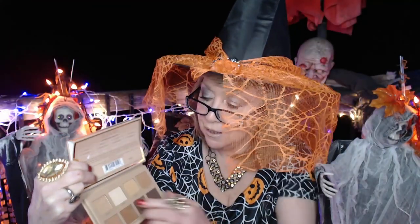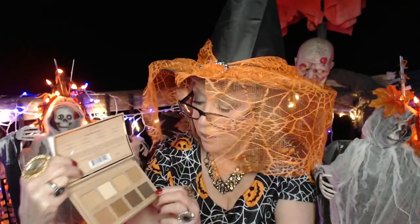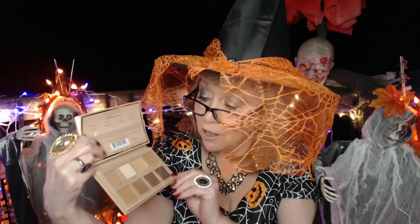You know, colors that I think everyone's always going to wear, maybe under the brow, a nice transition color. And then if you know what you're doing, I wish I knew what I was doing because I don't. This color here, I think you can use the neutral colors and then really smoke it out, get some nice detail under your eyes and the outer corner. So I think you can really do a lot with this palette.